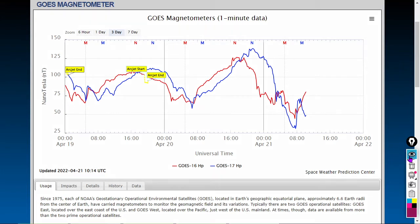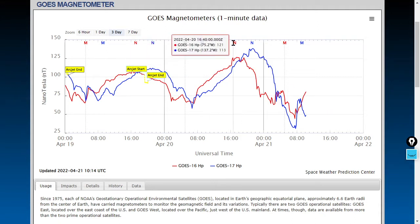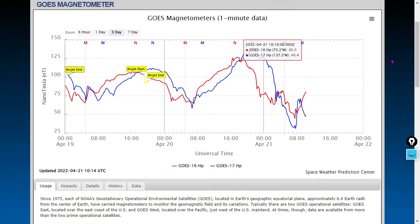And we see a divergence happening here at the moment. The GOES 16 getting a higher measurement and the GOES 17 getting a lower measurement at roughly the same time. And for you new viewers, the N's and M's, they stand for noon and midnight local time for the satellites.